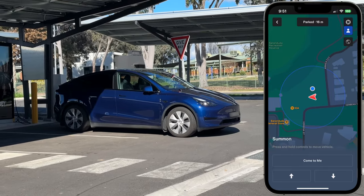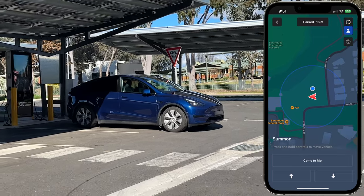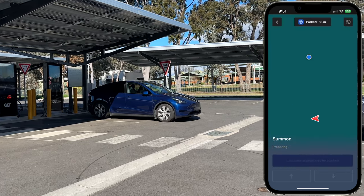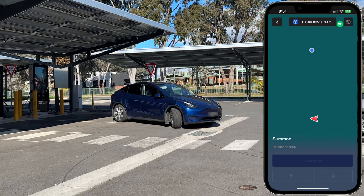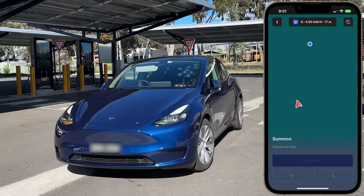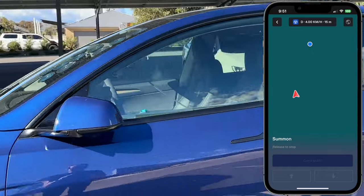So in the top right-hand corner, you can either go to position or come to me. And then you can see on the bottom of the app, it says come to me. So I'm going to hold down on come to me. And as soon as I let go, the car will stop moving. So at any point, if I'm nervous about what it's doing, I can just let go of this button and the car will stop. Yep, no one in there.